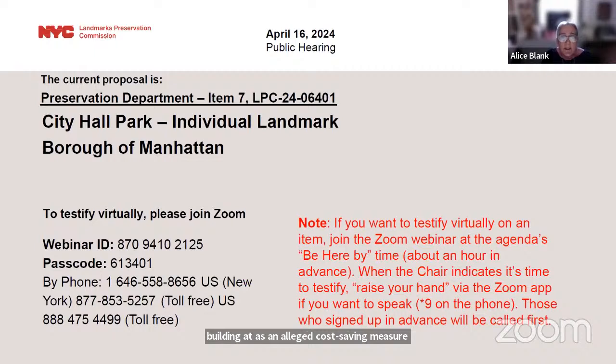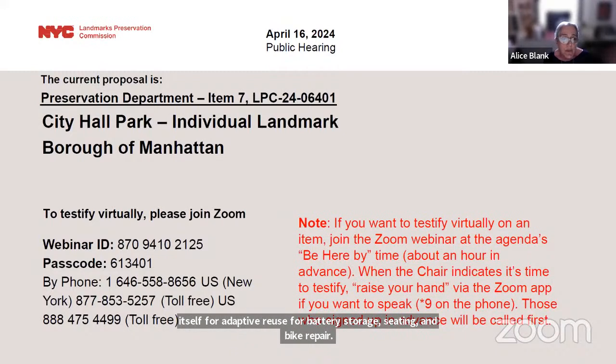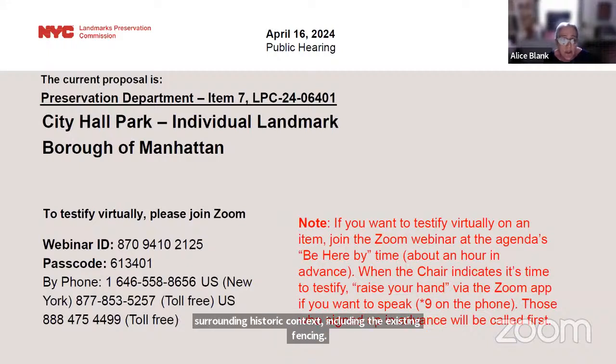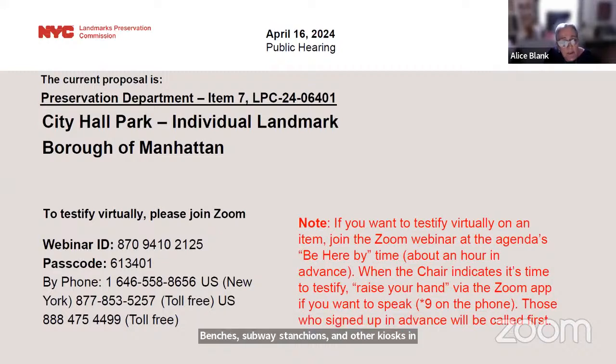The existing kiosk at the City Hall site is in sound condition and at 145 square feet, unquestionably lends itself for adaptive reuse for battery storage, seating, and bike repair. The existing kiosk was designed to harmonize with the surrounding historic context, including the existing fencing, benches, subway stanchions, and other kiosks in and around City Hall Park. There is absolutely no reason to tear down the existing kiosk, which mirrors the historic context and furnishings of City Hall Park, and replace it with a 33% larger new structure that encroaches on an additional approximate 33% of the critically needed open sidewalk space.